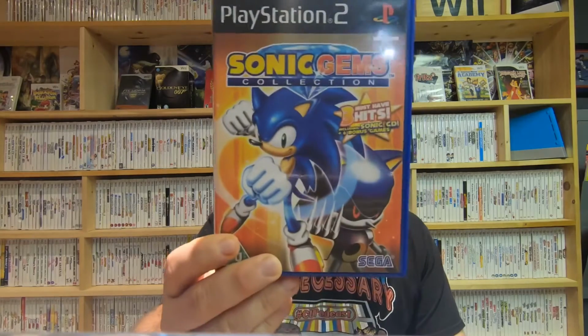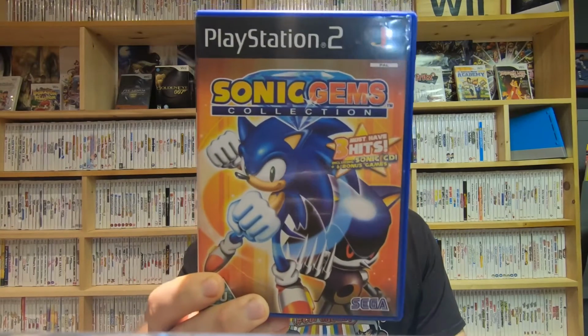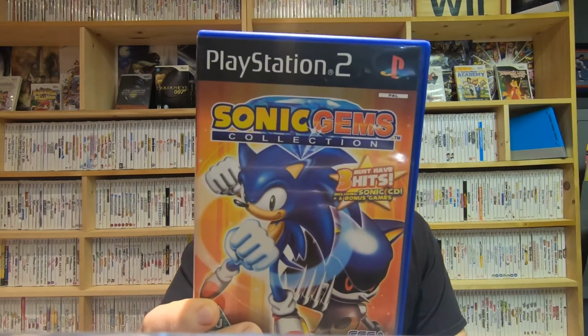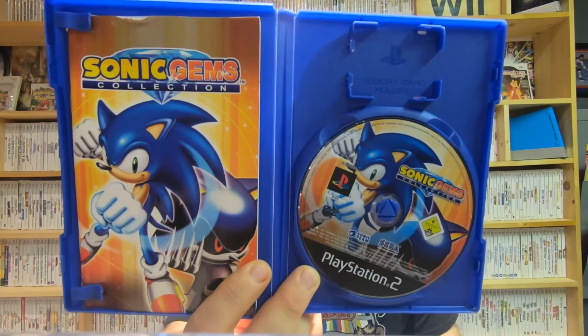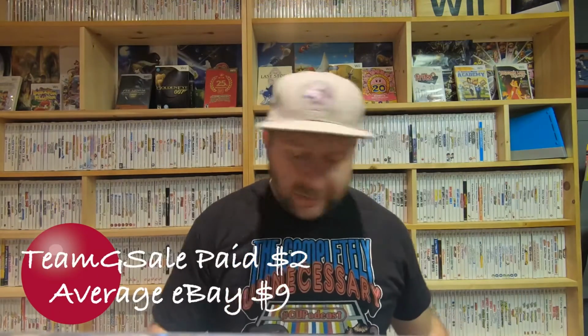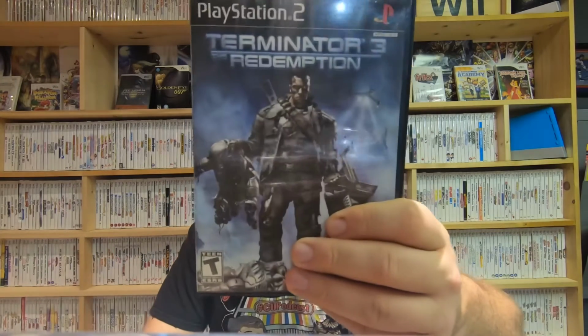So for $2, I got a Sonic Gems collection. This is a PAL title. I mean, you just don't see PAL titles very often where I'm from. Not worth much, but I figured it's PAL. It's kind of cool. So $2, there you go. Sonic Gems collection. Neil picked up a Bomberman PAL game, which he thought might be worth something, but it turned out it wasn't. Terminator 3 Redemption for the original PlayStation.